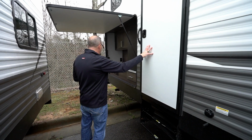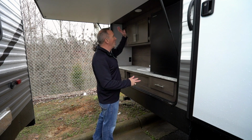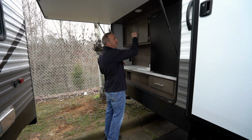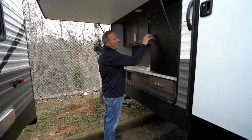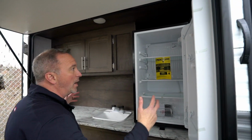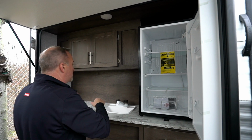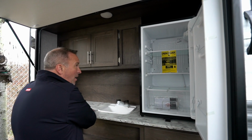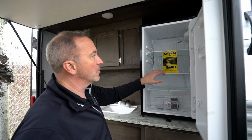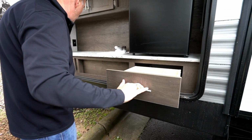Bathroom entry point, but my favorite part, the exterior kitchen with its own LED light, and large dorm style fridge. So let's say you come back from fishing, you got a great catch, you got a bunch of cats you need to clean up, or you got some trout you want to just clean up and throw in there. Do your prep right here, put it in the fridge. It's also a great spot for your drinks. You got plenty of storage space as well.